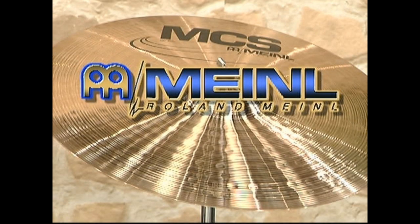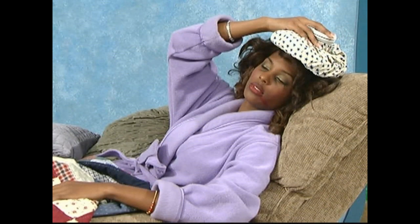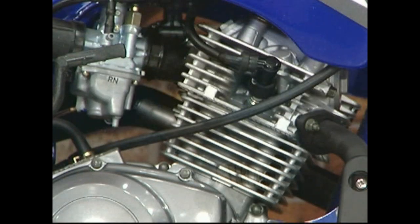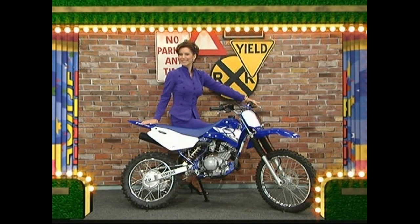And Meinl's MCS cymbal set, makers of fine cymbals and percussion instruments with one of the best-sounding, best-looking cymbals at the most affordable price. Beginners can ready, set, rock with Meinl's MCS cymbal set. And you might not want your well-intentioned neighbor offering to tune up your new motorcycle. Yamaha's TTR 125L. Go play in the dirt on this novice-friendly off-road motorcycle. Big 19-inch front and 16-inch back tires raise a cloud of dust that signifies fun.